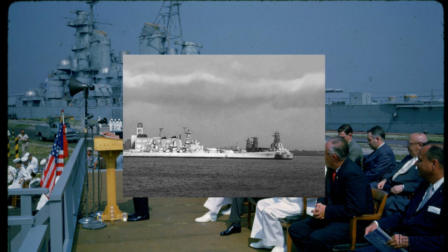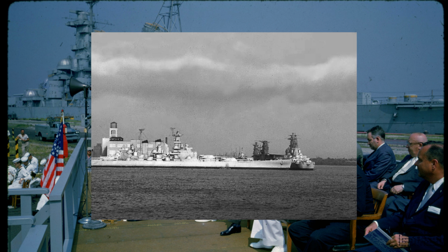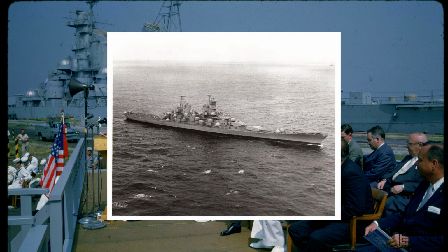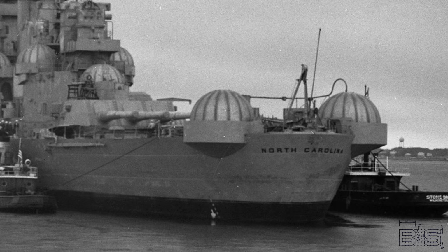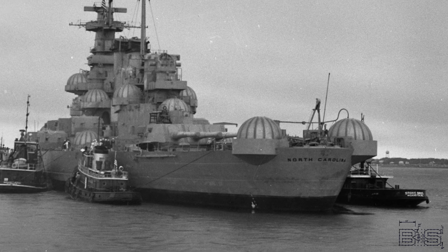This is the only other picture I could find of the Bayonne Annex taken in 1961. You can see the North Carolina right here, and over there is the Battleship New Jersey. Later on, these ships were moved over to the Philadelphia Navy Yard, but not before the North Carolina was moved to Wilmington, North Carolina.